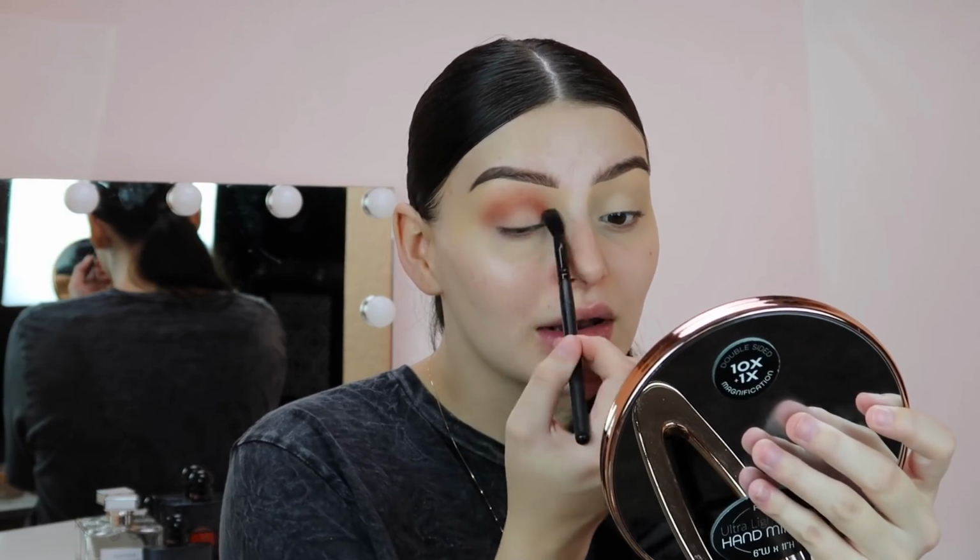I'm so excited. I'm just gonna take the shade Bay, which is right here, and I'm gonna put that all over the lid to brighten it up a bit. So now I'm gonna take the shade Cocoa and I'm kind of just gonna do a little liner moment, you know.